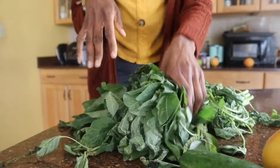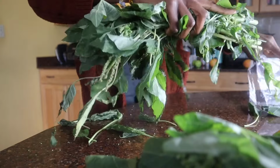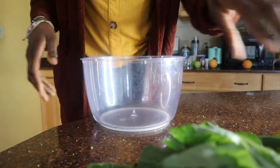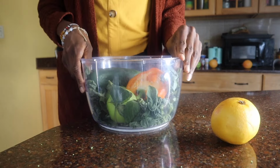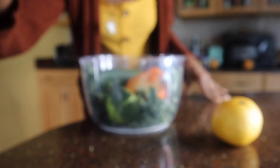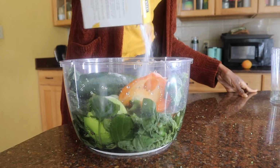Oh my gosh. But we literally do not need this much. Maybe just like this much and we're good. So the rest of it is going away. So I am making this juice with these particular greens. These greens are called Callaloo, and if you're not from the Caribbean, more specifically from Jamaica, other islands might have a different name for this, but in Jamaica we call it Callaloo.